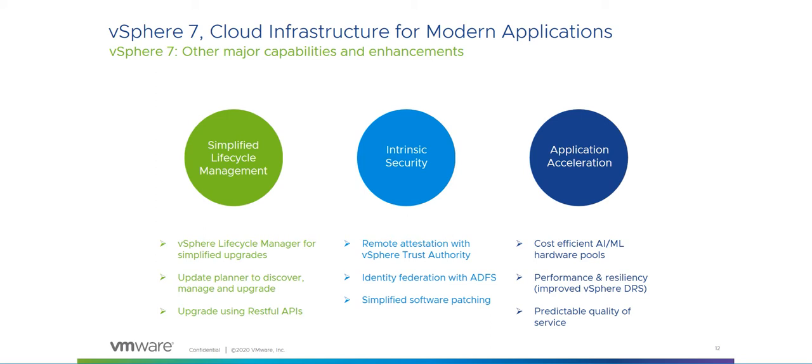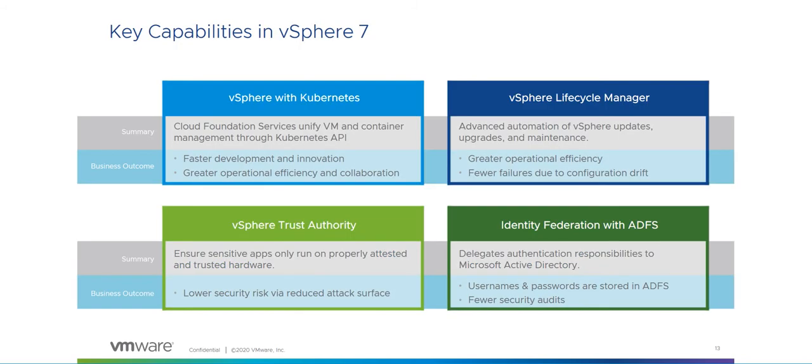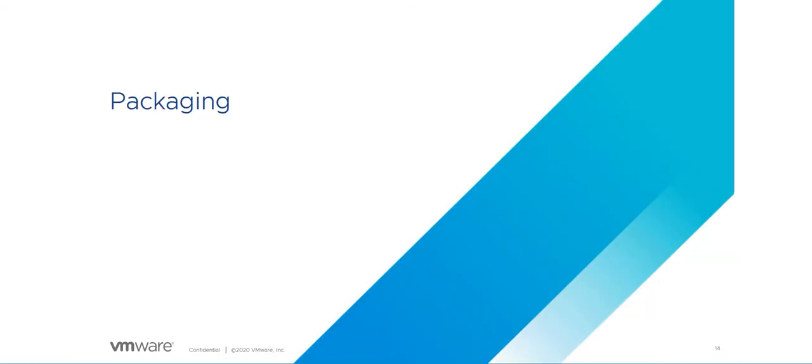Another key area is around performance and resiliency. I talked about how DRS and vMotion have improvements. There's also additional support for some of the other capabilities like PTP, Precision Time Protocol. There are also capabilities around assignable hardware, for example, and Adam will give you a lot more details about some of those as well. So let's keep moving right along. I think I covered the details here, so I'm going to skip this slide.